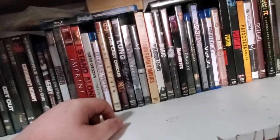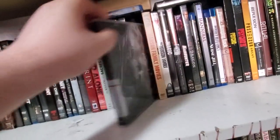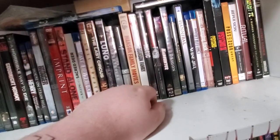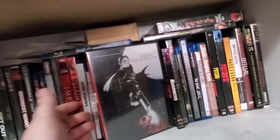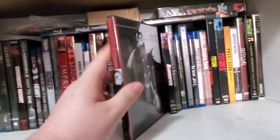Like nothing too crazy in here. We got Fritz Lang's M, probably my favorite Fritz Lang film, right next to the Manson family movies and the Manson Family. Oh, here, speaking of needing a US Blu-ray release, Man Bites Dog. I don't know when this is going to get a US Blu-ray, but I think it really needs it.